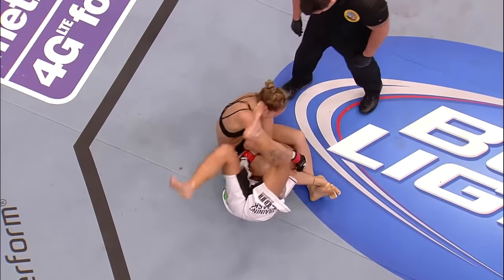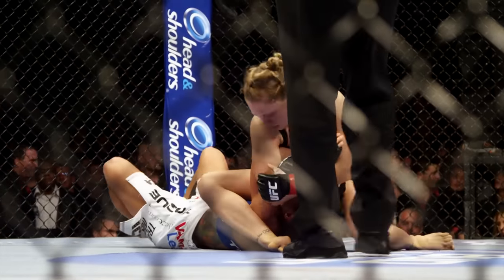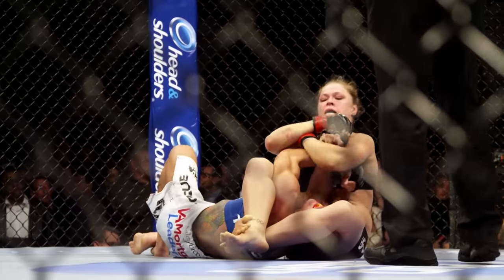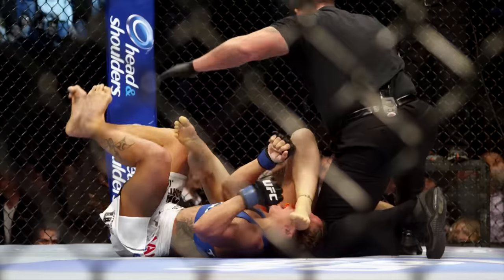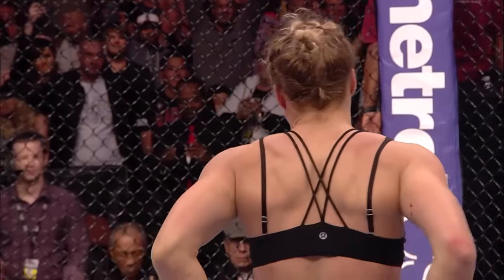Oh, look how beautifully Ronda rolls with it. She's been in this position so many times before. Liz has got to buck and explode and get her arm out of there. Rousey, more pressure. She's looking for it. She got it. And it's all over. Once again, first round armbar finish for the champion, Ronda Rousey.